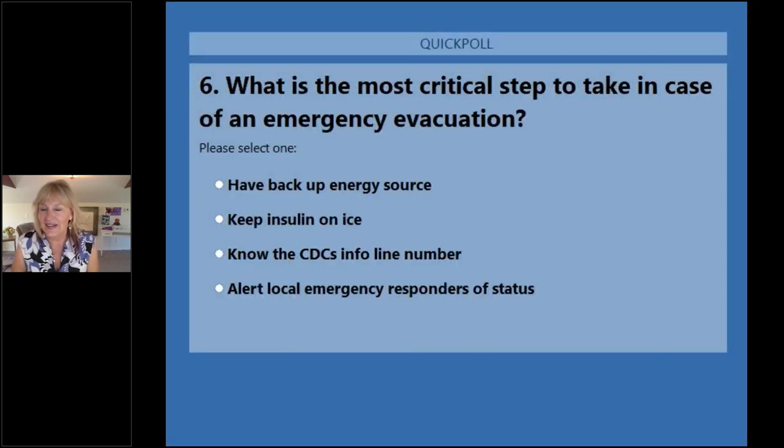Launch this poll. So JL's on a pump and CGM. They asked the educator how to best prepare for emergencies. What is the most critical step to take in case of an emergency situation? Backup energy source, keep insulin on ice, know the CDC's info line number, or alert local emergency responders of status. It'll take a few seconds for you to vote.